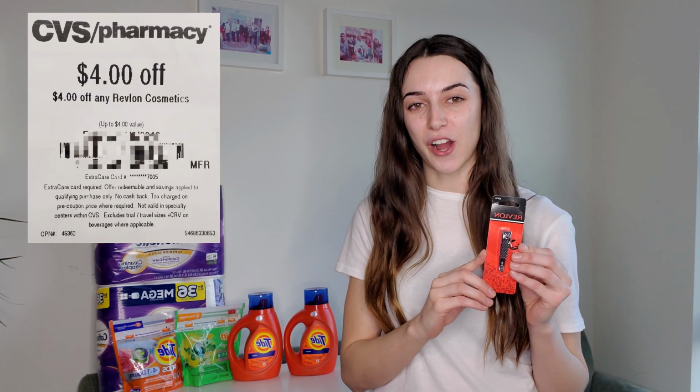The last item I picked up for my first transaction was this Revlon nail clipper. Now I had a $4 off of any Revlon product CRT, making this completely free because this is normally priced at $3.89. So if you guys have this CRT, pick yourself up a free nail clipper. If you don't have this CRT, no worries, you can just skip this deal and everything will still be the same. So this is everything that I got with my first transaction.